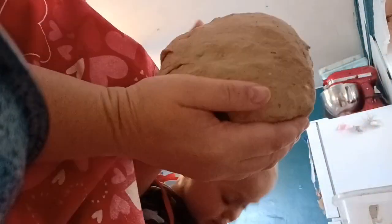Alright, I'm done kneading this bad boy. Here he is, nice and smooth. I got a greased pan here. I'm just going to flip him. Then I'm going to cover him and let him sit for several hours, and I'll deal with him later.